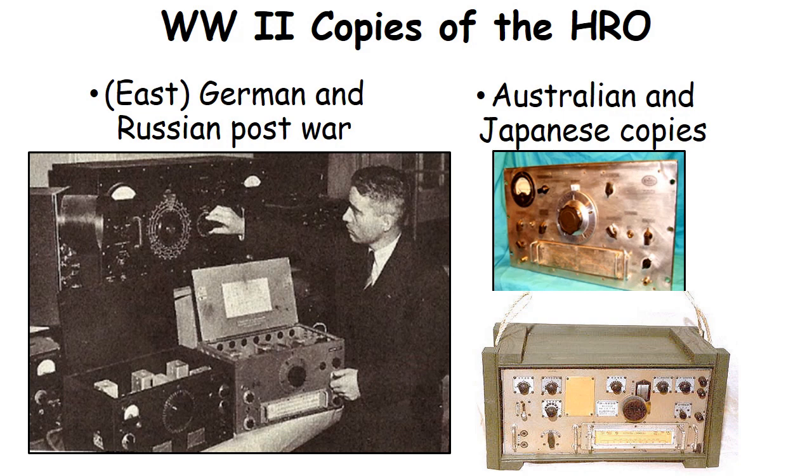There were a batch of HROs at the British station where they were intercepting coded messages from the Germans and from the German submarines. This is a picture over here on the left of a wartime American HRO, and over on the right with the gray panel is a German copy of the HRO. You can see it looks almost exactly like the American HRO with a few differences, the gray panel being one.